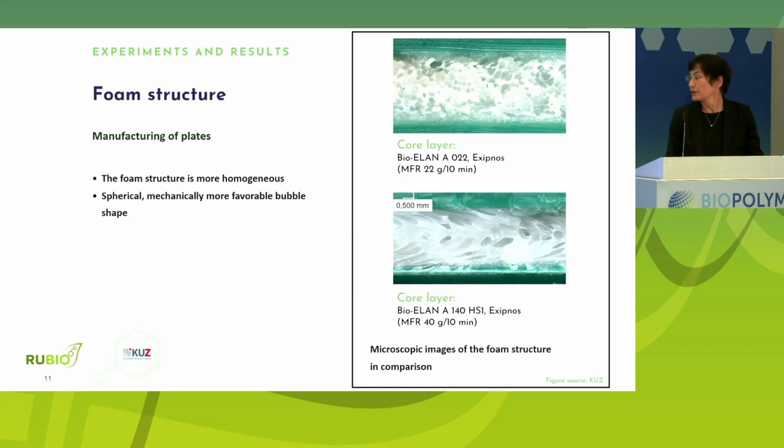Now we tested two different grades of PBS, and the main difference is viscosity. With a lower melt flow rate grade, BioPolymer A22 of Exypnos, we achieved a homogeneous foam structure with a spherical, or mechanically more favorable, bubble shape. The reason for that lies in the higher melt stability of A22.